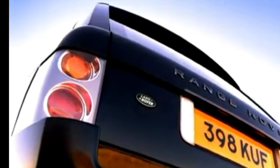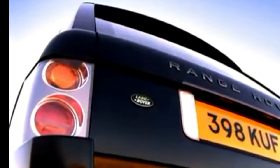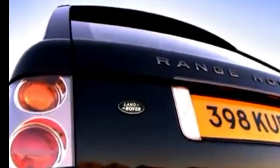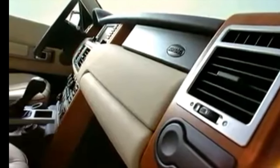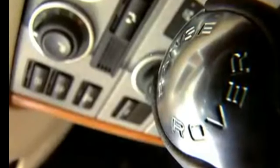Evidence of BMW ownership is clear in the early L322 era, although some of Ford's input can be seen in the addition of a heated windscreen. This is why some believe the car was the best Range Rover ever made, as two giants of the automotive world had a hand in its creation, although one much less than the other.